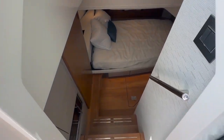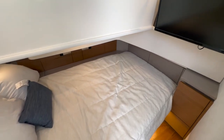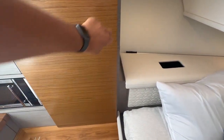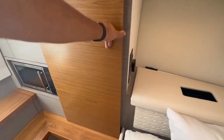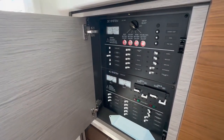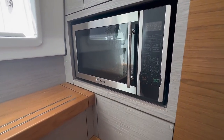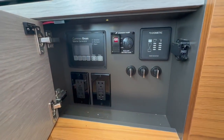Let's step down into the cabin. Down here in the cabin, you have a full bed that'll sleep 2 people comfortably. You also have a flat screen TV. That's the one that does mount outside as well. On the port side of the boat, you'll have this storage locker. This is your main breaker panel with your battery switches. Conventional microwave oven. And down here are your ignitions, tank monitor, and the start-stop for your Cummins generator.